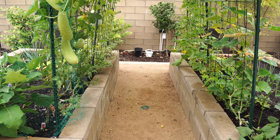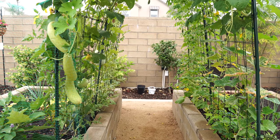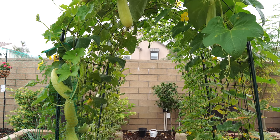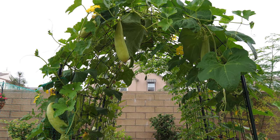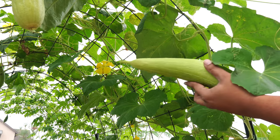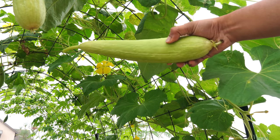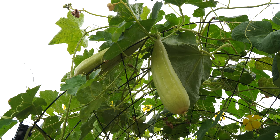So these Luffahs are very interesting because you can harvest them young when they're tender, you can eat them, and then you can leave a few for making sponges. Once they dry, you can use them for scrubbing or washing dishes, just like you would use a regular sponge. But you can see how nice these Luffahs are. Very well-sized Luffahs, which gave us plenty of harvest for this season.